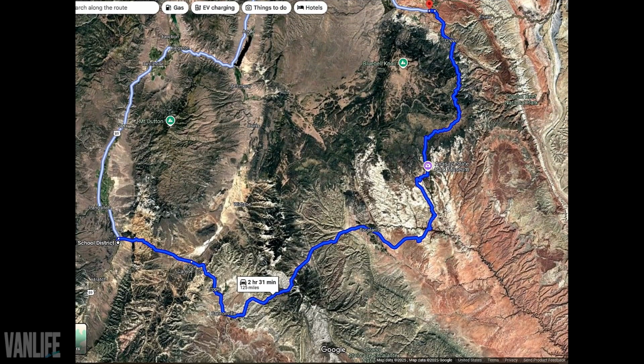Here is Utah 12 on the map, and you can see there it's about 125 miles. Utah 12 is essentially a state route that connects Bryce Canyon National Park to Capitol Reef National Park. And in between those two parks, there's a bunch of really cool spots.